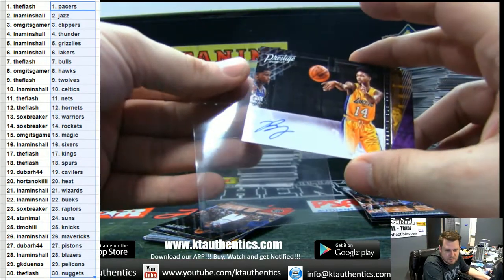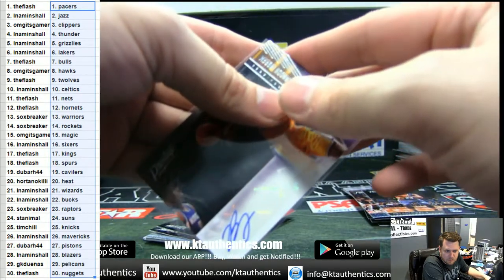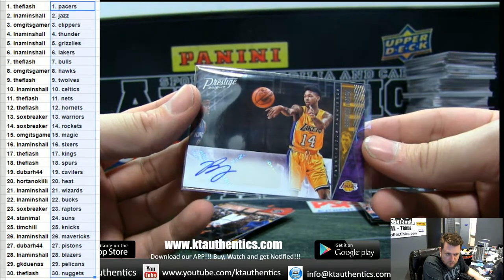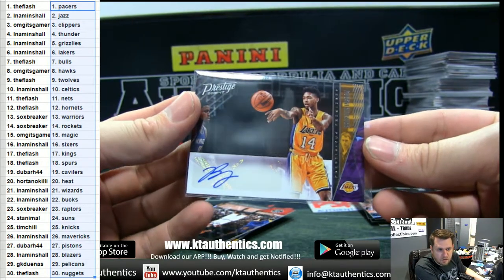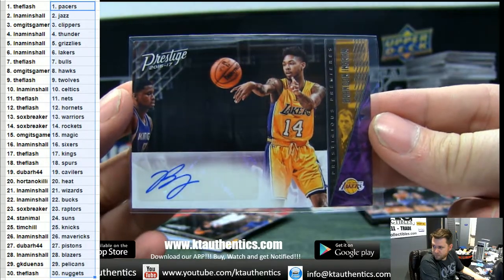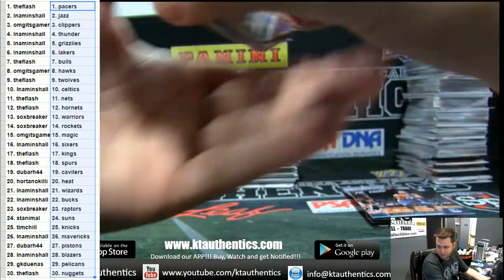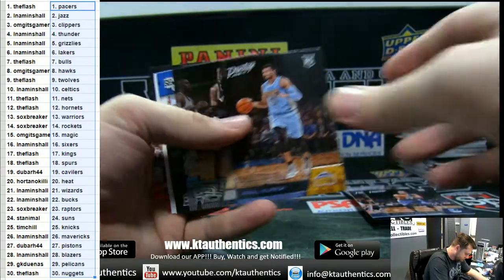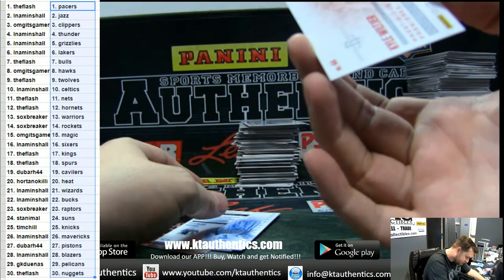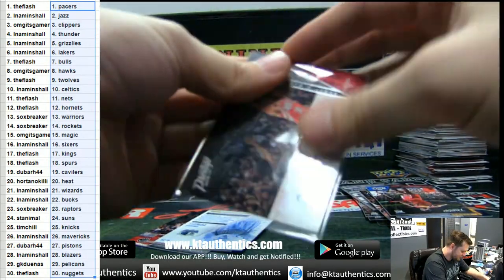Did Lonnie get the Lakers? Where are the Lakers? Yep, Lonnie and the Lakers. Brandon Ingram. Not numbered auto. Not a bad way to end. Murray. Kyle Wilcher for the Rockets. Bad way to end. Kyle Wilcher for the Rockets.